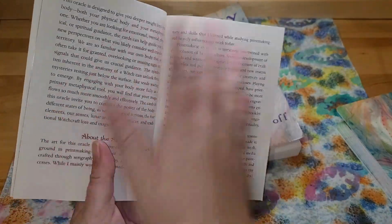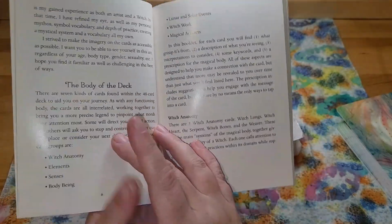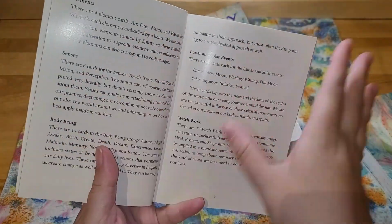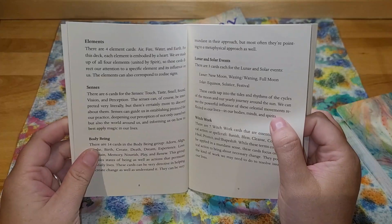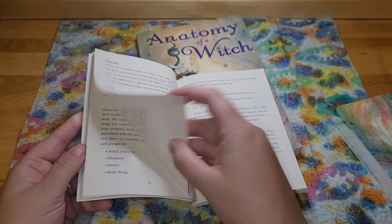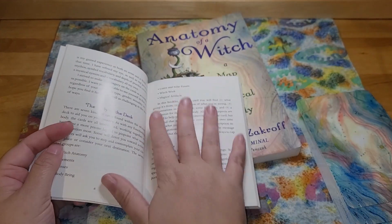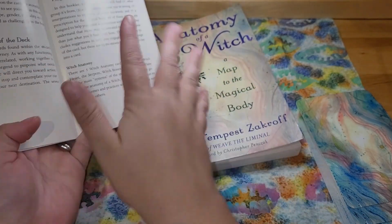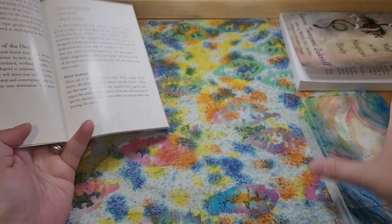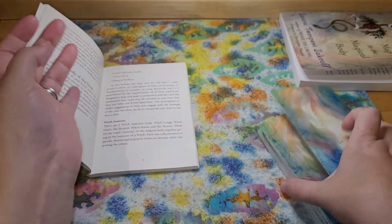So that's like the description of the deck. It talks about the art. And then the body of the deck, it's broken into different things. And I'm going to go ahead and reorder the deck into the setup she built for it, so we can take a bit of a look at that. So for the Witch Anatomy, I'm going to just speed this part up.